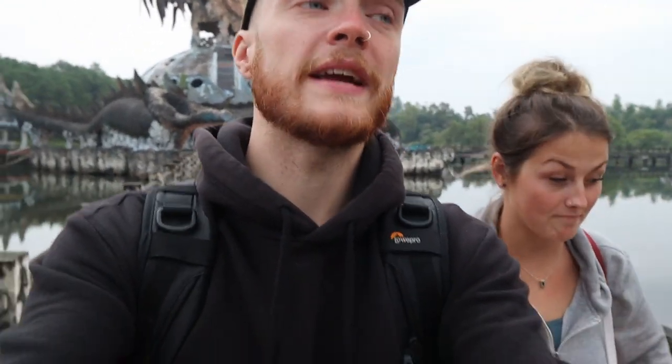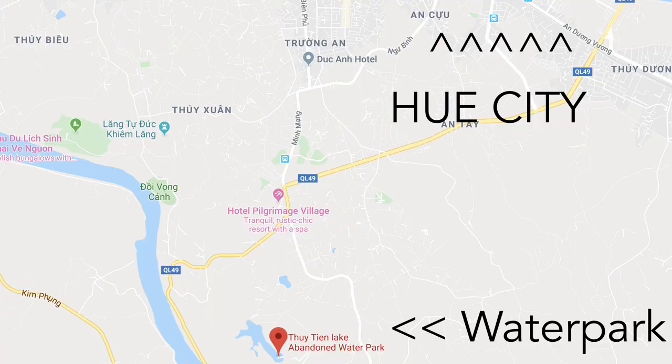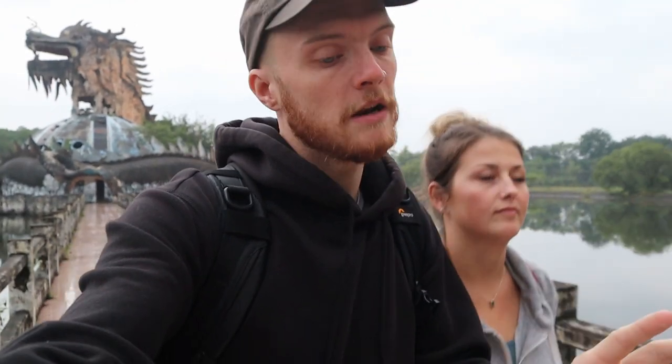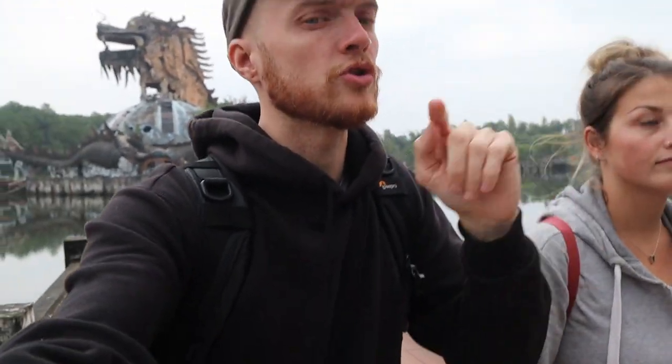Okay guys, as we mentioned earlier, yes, we are at the abandoned water park in Hue. Here it is on the maps. Basically, as you get here, you have to park the bike for 10,000. But I was here about a year and a half, 2 years ago, and you didn't have to pay anything. You could sneak around the back entrance. So if you don't want to pay anything, sneak around the back entrance. It's just here on the maps. I'll try and find it again.